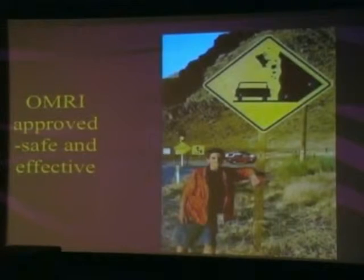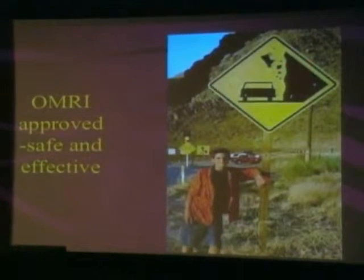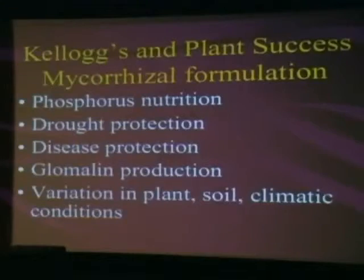It's pretty safe. I love this sign. That's a speed exception. Beware. Car getting hit by falling tower. Yeah. But it is safe material. It's a lot safer than some of the other things that we're using in the lawns and landscapes.